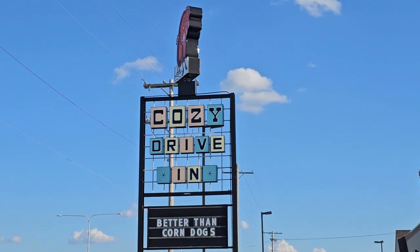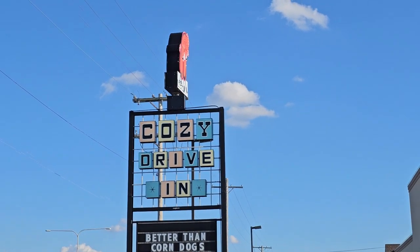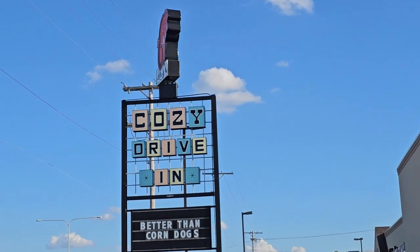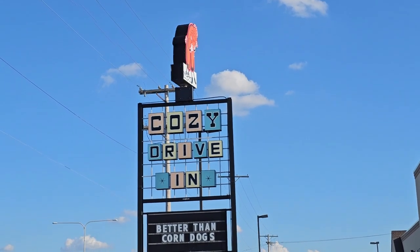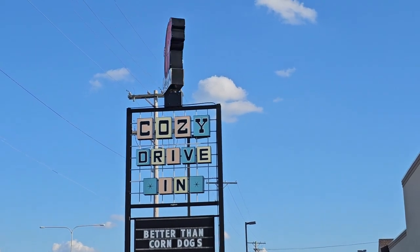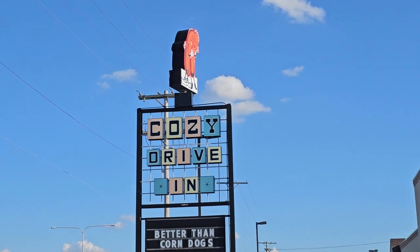So here we are at our next stop, the famous Cozy Drive-In, or Cozy Dogs. This establishment was originally built in 1946, right on Route 66. I think it was on 6th Avenue. Since then, the location moved here in 1996. This restaurant was originally founded by Ed Wagmeier, which was Bob's father. His father and mother ran this establishment up until their death.